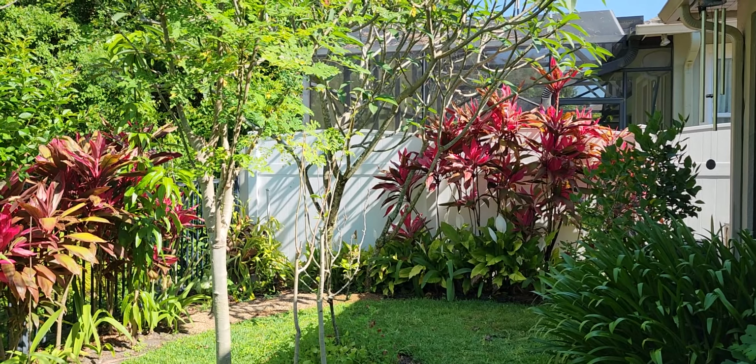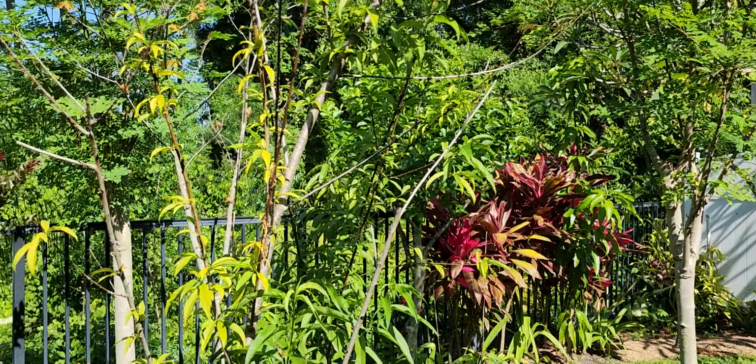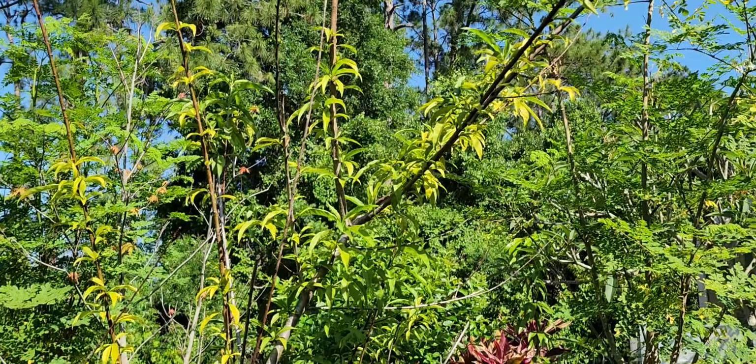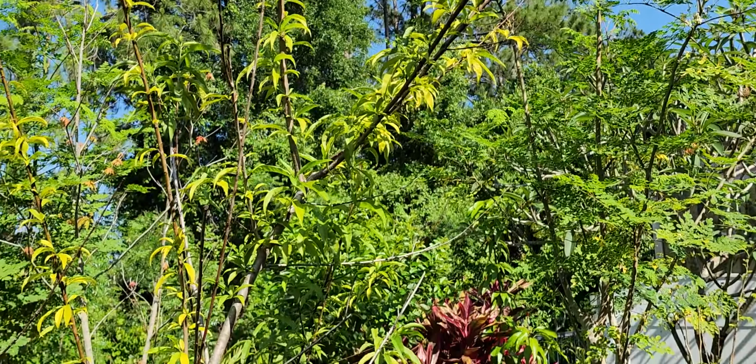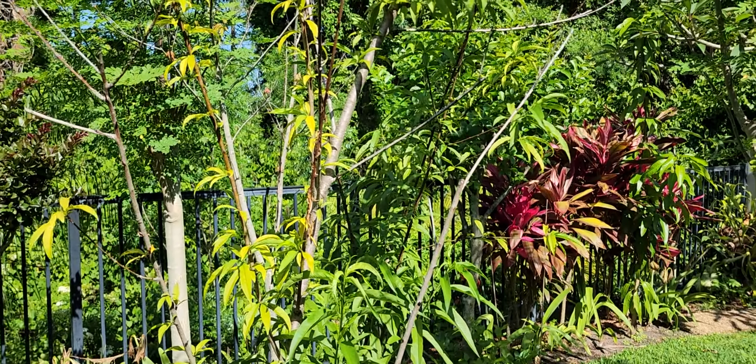So for me here in Windermere, Florida, all of my trees are coming out, my peach tree is leafed out, and everybody's looking like they're ready to show off for the summer.